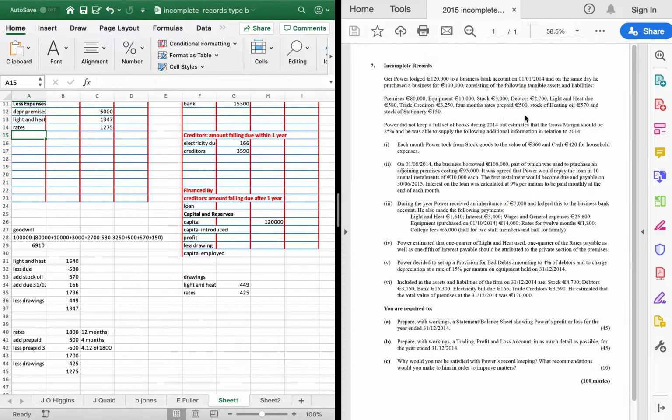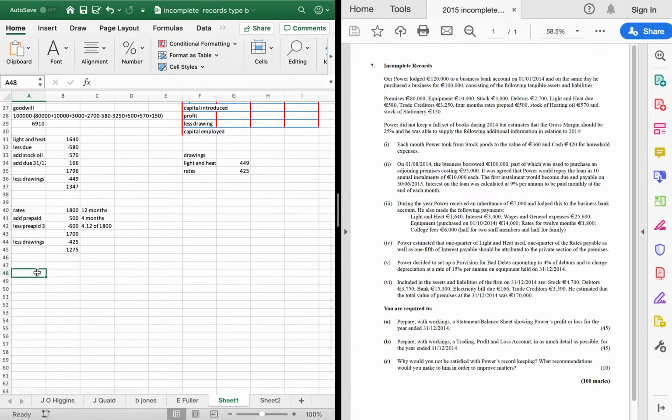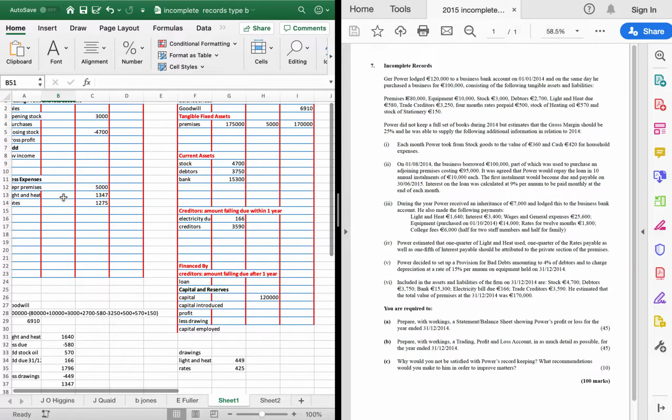So here's our rates done. Stock of heating oil 570 we've done, stock of stationery 150. Now I don't really know what stock of stationery is going to tie in with, but I have to add it to something. So we can then have a look and see if there's anything like that. So we've got light and heat done, interest, wages and general expenses, equipment, rates, college fees. So I'm going to say it goes in with wages and general expenses because there's nothing else to go in with. Okay. So I'm going to do a working because I can see there's a few things to do with wages. So wages and general expenses 25.6, and you always add opening stocks. So I'm going to add it on, and that is 150. Now I may have to come back to that later on if I come across anything else that might be better suited. But for the time being, I'm going to say that wages is 25,750 and hope that that is correct.